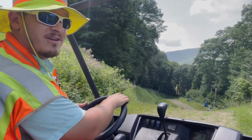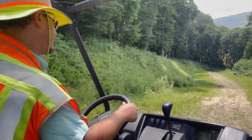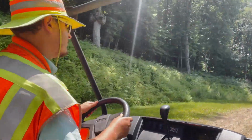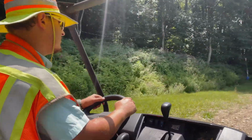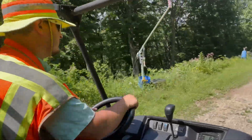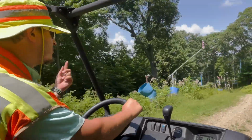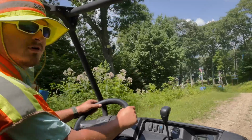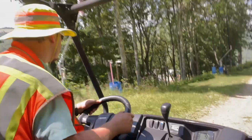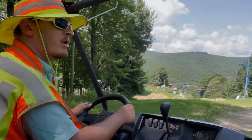Maybe just a little over. We're still not all the way at the halfway point. Our halfway point's about 200 feet down. If you know what any of these little poles are, let me know down in the comments because I have no idea. About our halfway mark right here.